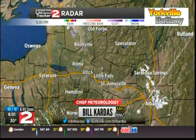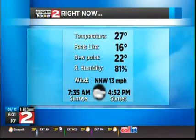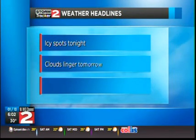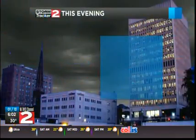Things are quieting down. A couple of flurries still in the air, but for the most part, things are drying out. Watch out for patchy black ice. Temperatures have fallen below freezing, and that means any standing water on untreated surfaces will freeze if it hasn't already. So it's something to keep in mind, especially for driveways, sidewalks, parking lots, but even some roads that haven't been treated well could be slippery.